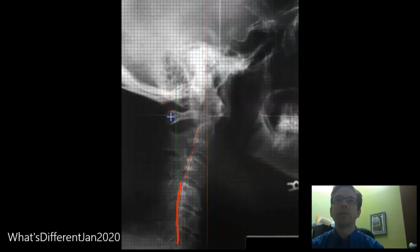And then we look at the back of the first cervical vertebrae. This is where the blood flow is going to do 2 90-degree turns up in this area. A lot of important critical nervous system tissue in here. You can see how close the back of this first cervical vertebrae is relative to the base of the skull.